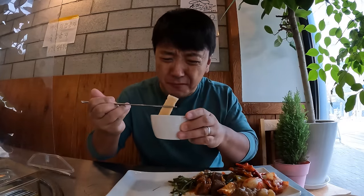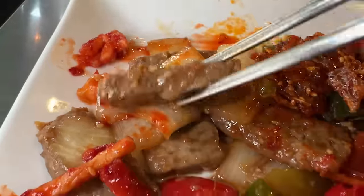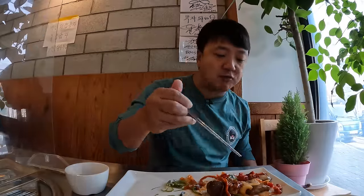Fish cake is so tender. More bulgogi. Wow, this blood sausage looks so good. Mmm. That might be the best thing out here. Spicy, yummy blood sausage. And this pepper steak, this tastes more like tofu.